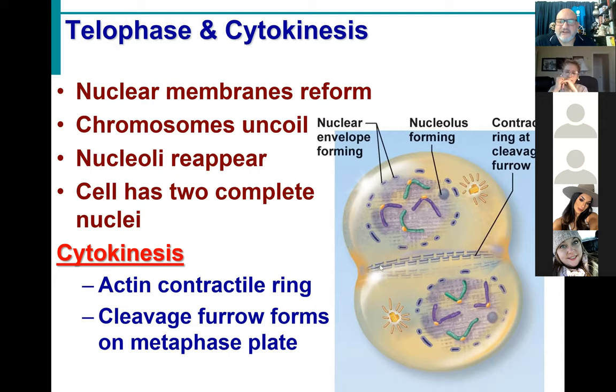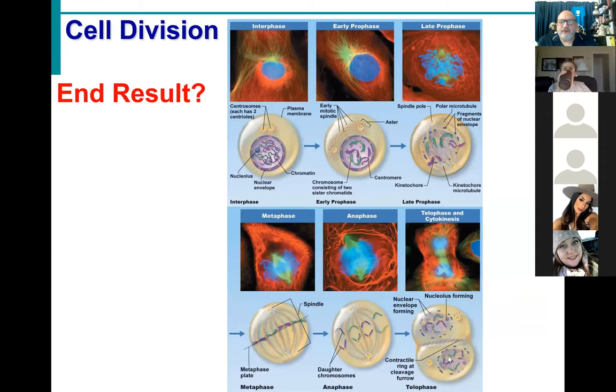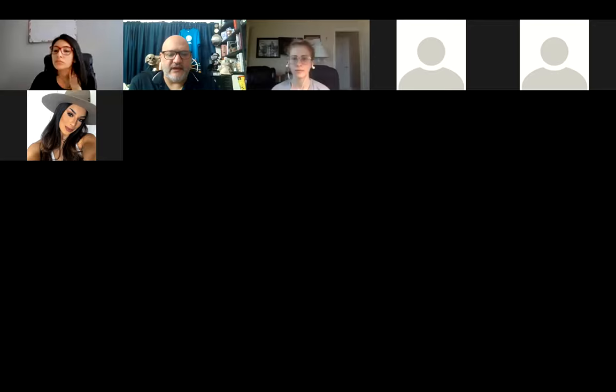And then physically, mechanically, we are going to divide the cytoplasm, divide the cells with cytokinesis to split it apart into two. And we end up with two fully complete cells where we had one fully complete cell before. And again, after this process, we have two cells that are identical to each other and also identical to the original. All right, questions on that? All right, excellent. And that is the process of mitosis.